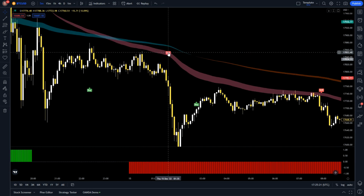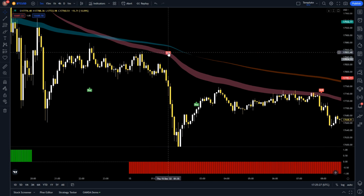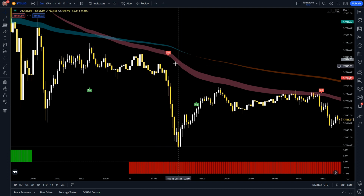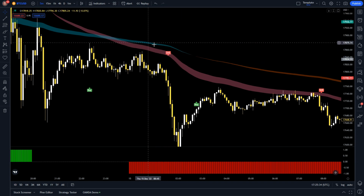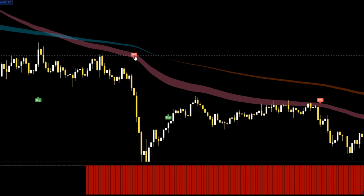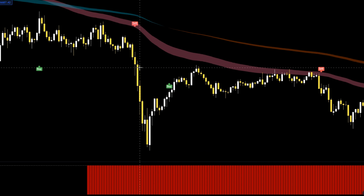Now you could have taken this trade depending on your personal preference. As you can see, the trend alert down here is red. The Chandelier Exit is painting a sell on this candle right here, and the Ripster EMA is showing a red, but it's also showing a blue. For a sell, we want to make sure that we have an orange and red Ripster EMA, so personally I wouldn't have taken this trade, even though it would have hit take profit.